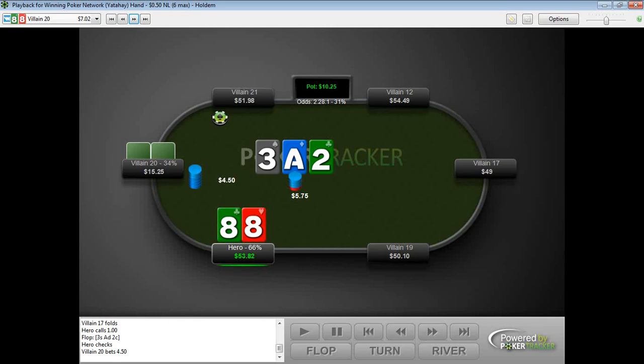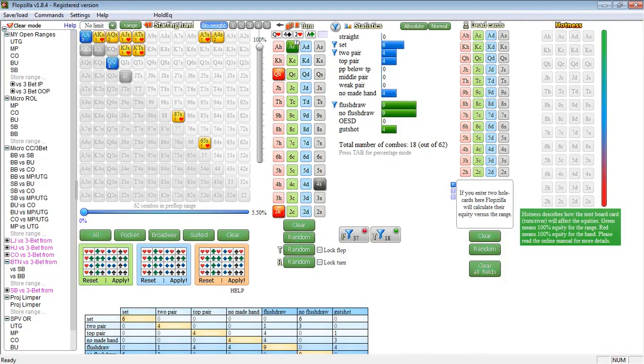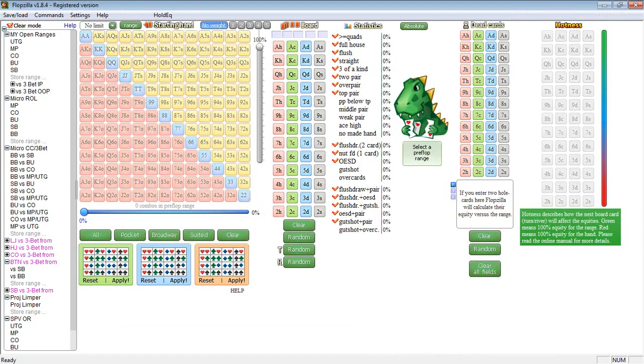Let's just take a look at this one here also, because I'm not entirely sure and I don't want to guess it. So I am in the middle position and I'm calling a 3-bet from the cutoff. But I'm going to defend a little bit wider than I normally would because of the fact that it's such a small bet. Hang on.